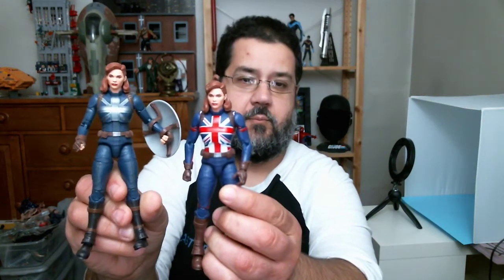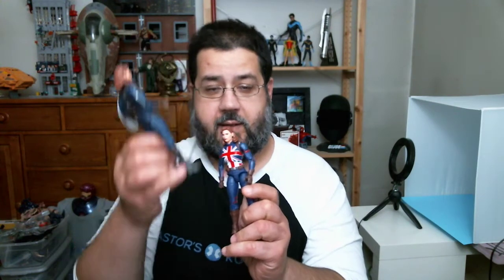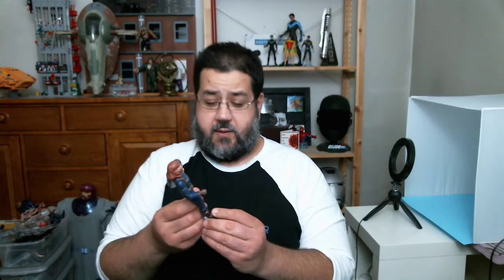Again, same head sculpt, same hair, different levels of makeup. I would say this one, and it could just be the red on here kind of reflecting back up there, but her lipstick looks a little bit brighter on this one and a little bit more muted on this one. Her hair looks slightly lighter here, just slightly. This one looks a little more deep red. This one's a little bit deep brown, a little less brown on this one. But overall, it's a good figure.